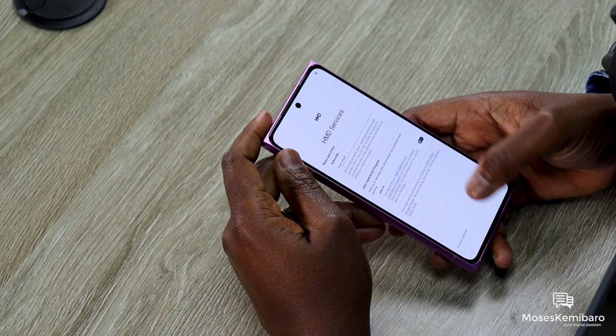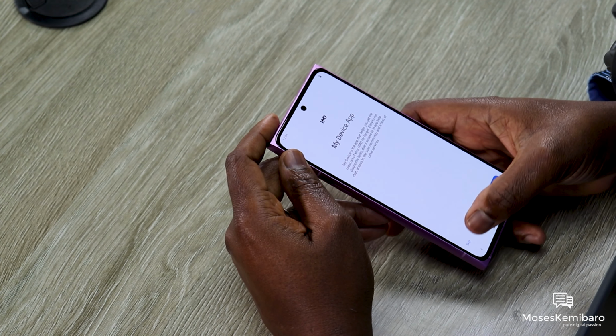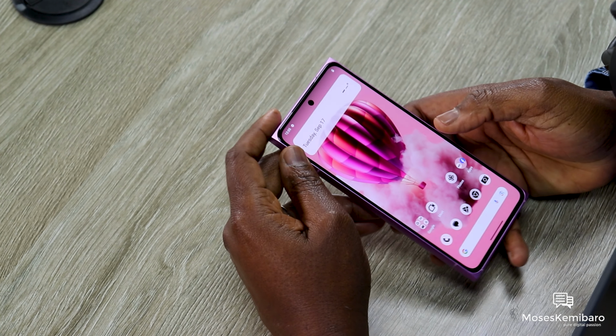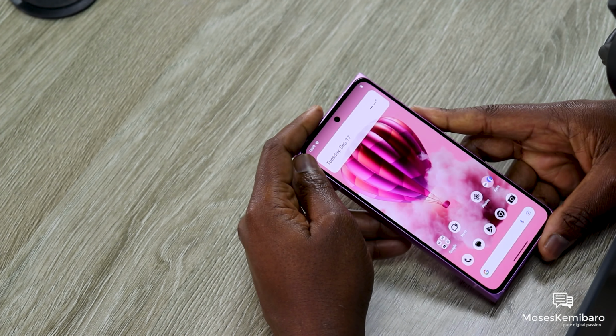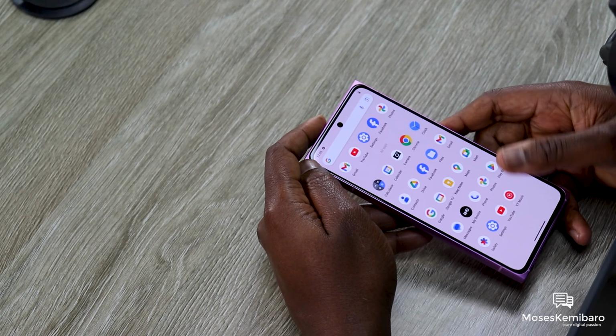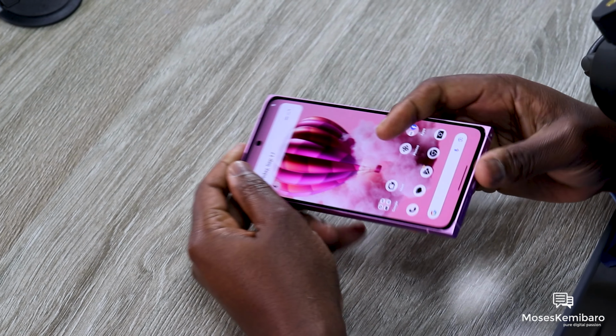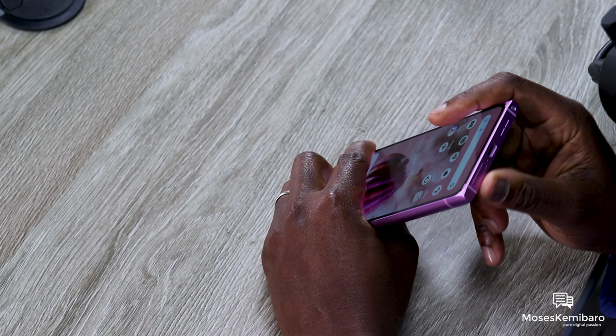Of course, with HMD, I'm just going to accept all. I'm going to skip this again. I'll set all this up properly later. But immediately, the quality of the screen looks very beautiful, very colorful. And of course, you can see the theme is quite similar in terms of the color scheme to the rest of the device.